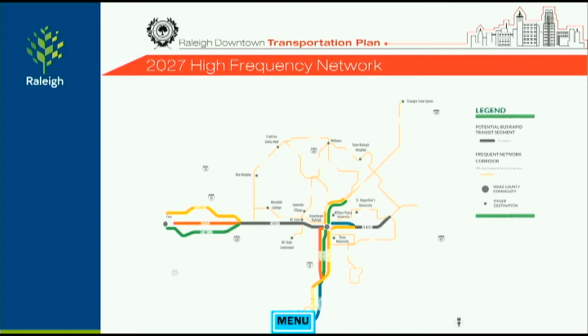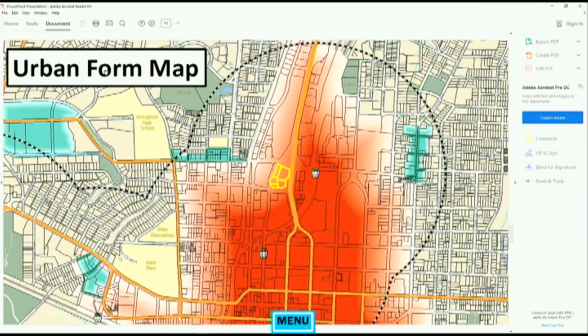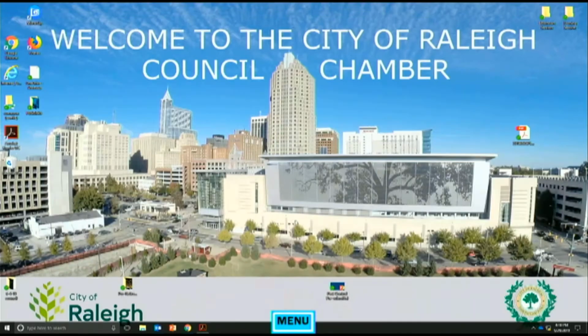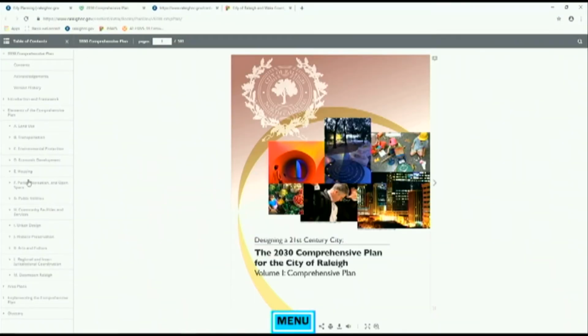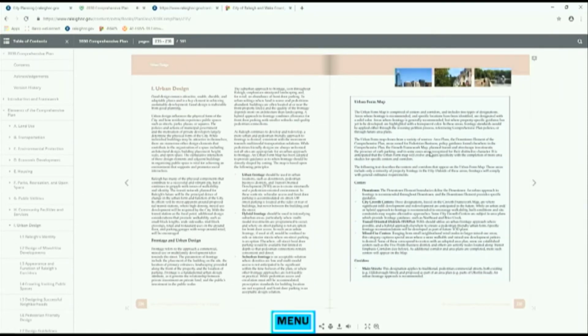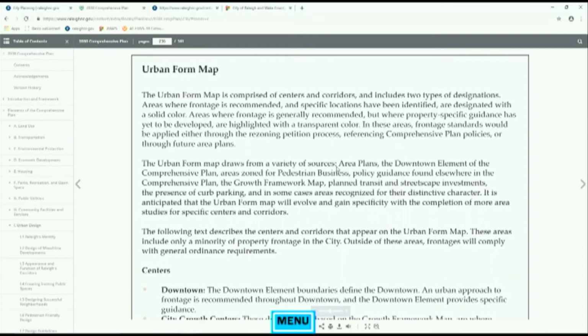Yes, it does. And I will read what the phrasing in the comprehensive plan says to you about that. All right, so this is the urban form section. What the comprehensive plan says is the urban form map is comprised of centers and corridors and includes 2 types of designations, areas where frontage is recommended. Goes on to say that property-specific guidance has yet to be developed.